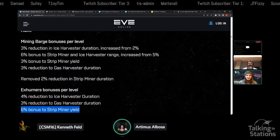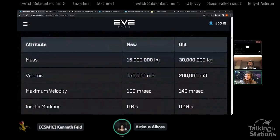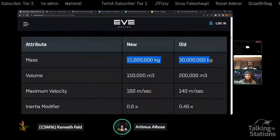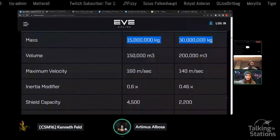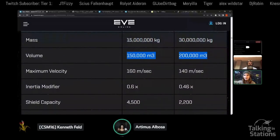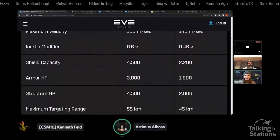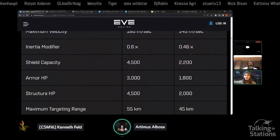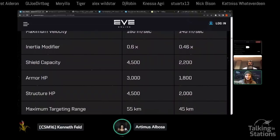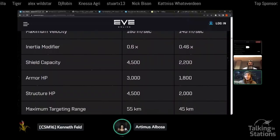Right on. And of course, all the barges just got a general refresh in terms of their balance. You mentioned before the mass has been adjusted for some of them, and the volume that they have when they're assembled, if you're transporting them in a capital ship or a ship maintenance array. Their velocity, basically all of their core stats that you don't really think about when you're calculating which is the best, but that impact your quality of life. How tanky are they? How many slots do you have? How far can you lock?